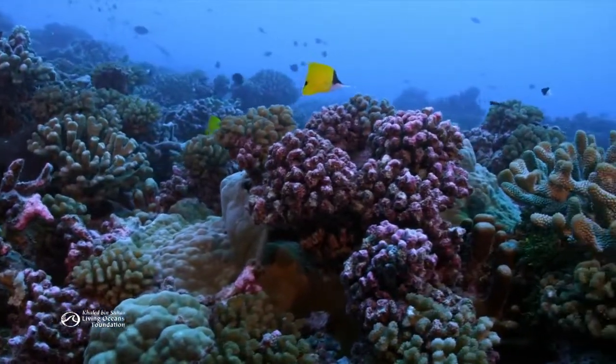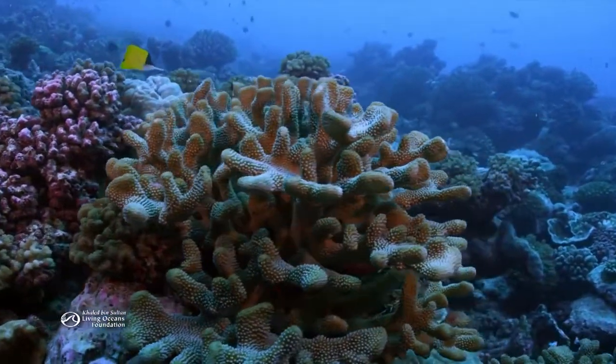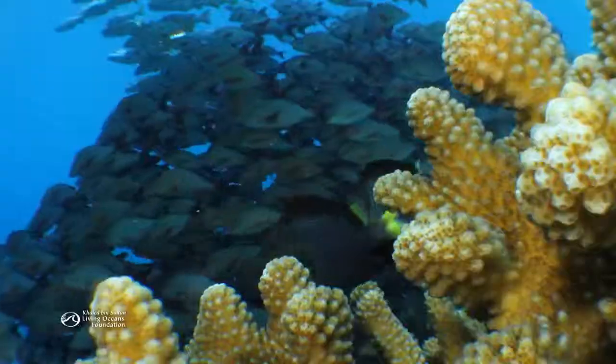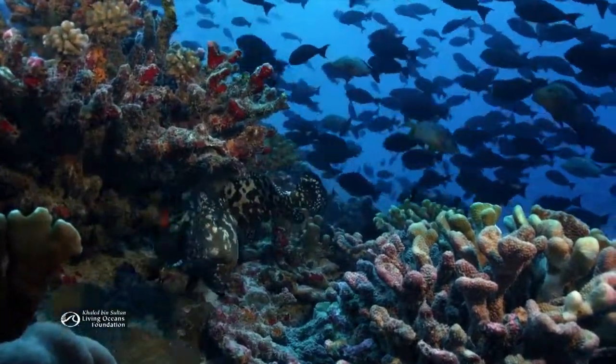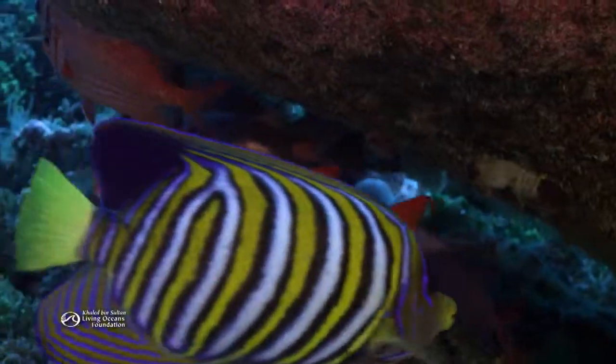Sexual and asexual reproduction have given corals a brilliant assortment of techniques to ensure that they survive from one generation to the next. That's good news for the multitude of ocean animals that make coral reefs their home.